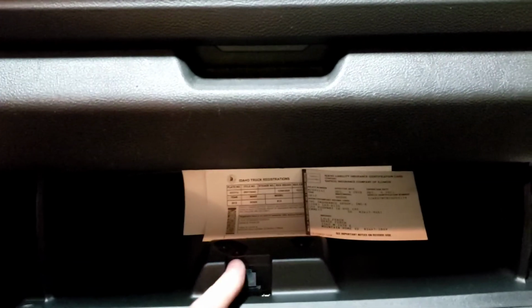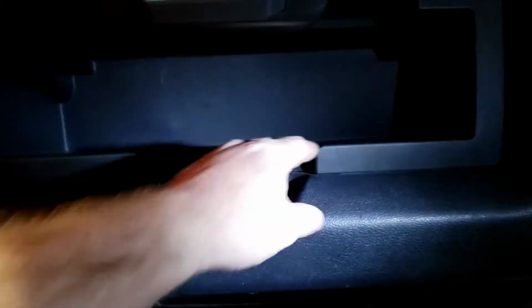So next we got to remove the glove box. To remove the glove box, we're going to slide this down. All you do is release some tabs on the side, you pull it down, slide it out. Then this top one, you open that up, and then you just pull this out. There's just plastic tabs. I'll go ahead and do that. So then I just pulled this out.